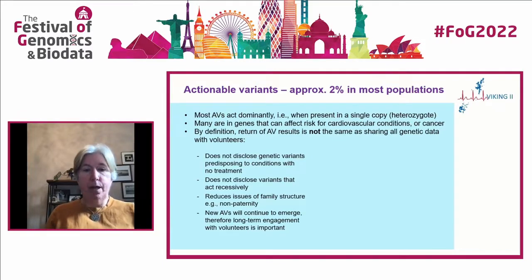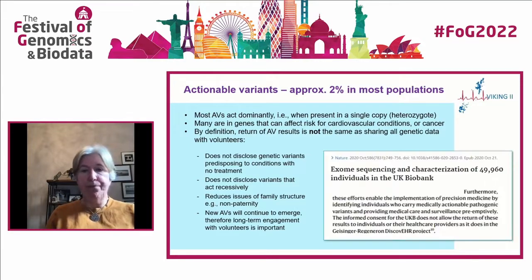And it's pretty clear that the gene lists are changing, and new AVs will continue to emerge. Therefore, I think it's quite important that these cohorts plan for long-term engagement with volunteers. And just to illustrate my point that they're in all populations, this is just a snippet from the paper describing the first 50,000 exome sequences in the UK Biobank. And in that cohort, the consent does not allow return of these results to individuals or their healthcare providers, but it is just over 2%.